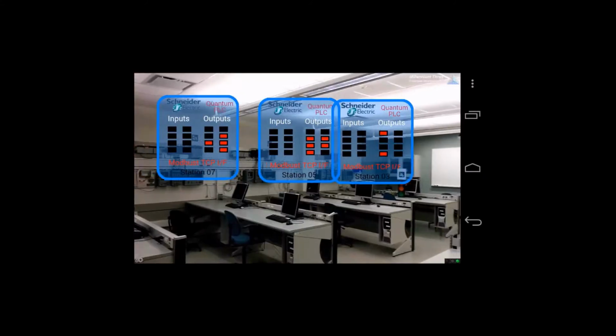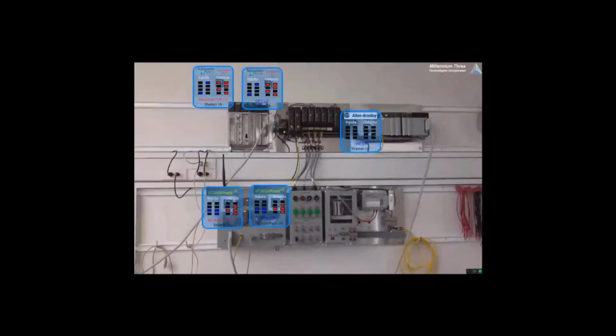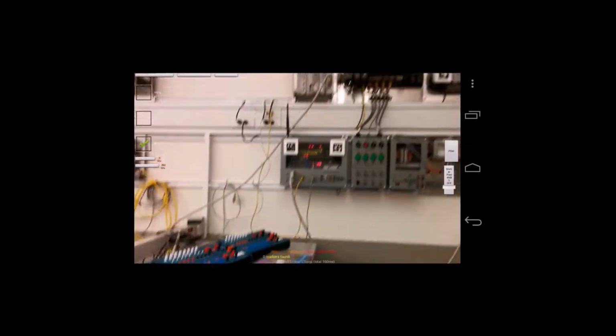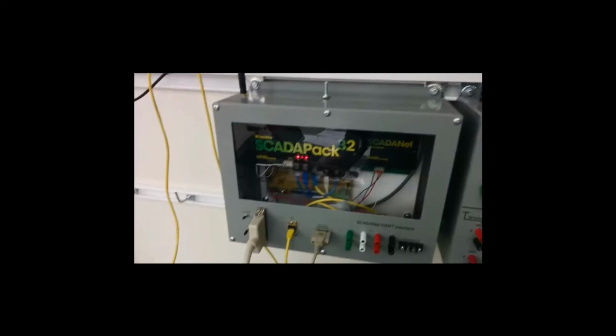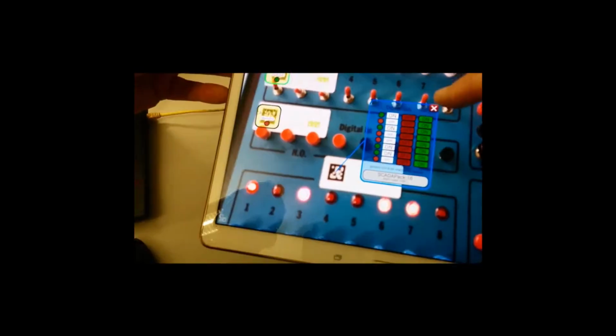We demonstrate connecting using two popular industrial protocols, Modbus TCP and OPC, to several PLCs from different manufacturers, Allen Bradley, Schneider Electric Quantum, and SCADA controllers. Stickers, containing multiple patterns, are mounted on devices or objects of interest and associated with each desired function or controller. For example, here we turn on and off these lights on the far station. And here we read and write some digital and analog signals on this trainer module.